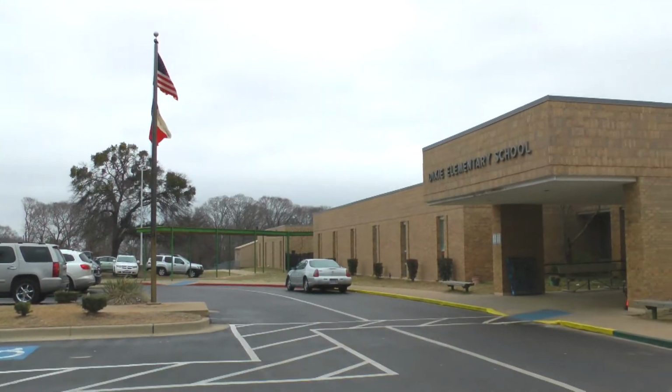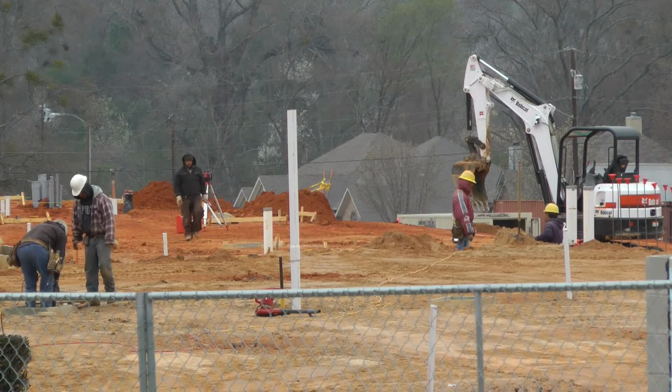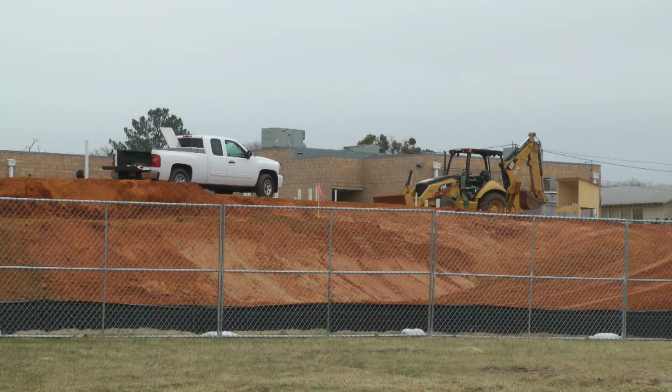Moving on to Dixie. Dixie is just about a week behind Rice. They are still putting in the last of the plumbing. They've got the classroom wing foundations in and starting to grade that out for the first pour.